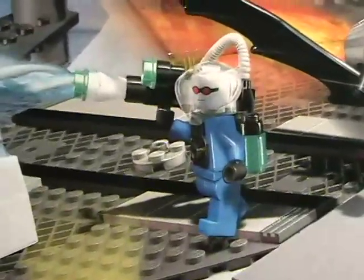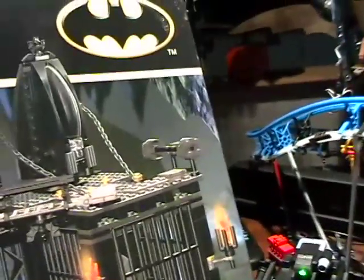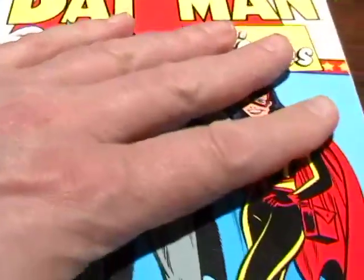And today I'm going to show you this contraption of Mr. Freeze's and give you some background information. Later on I'm going to do the jet, the bat boat, and then I'll probably end up doing the cave in one go, and then I'll have a battle at the end. We'll see.